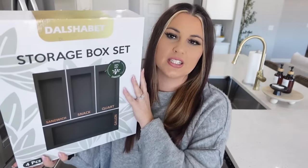Okay, so we're gonna be starting off in my kitchen because who doesn't need some good organizers in the kitchen? I will say these first products I already own, but they came out in a different color. So I wanted to show you the option if you like this color, and then I'll show you the ones I have as well in my drawers, and I'm actually gonna switch them out for you guys. But these little storage box sets are amazing. Like, they keep your baggies looking so nice and neat. When you open up the drawer, it's not a cluttered mess. They're not going everywhere. You can see when you're getting low. Love, love, love these. And now they're in black.